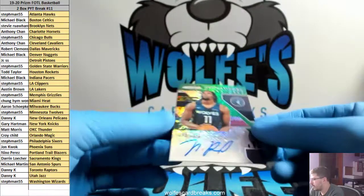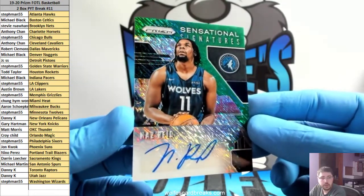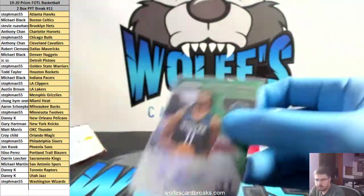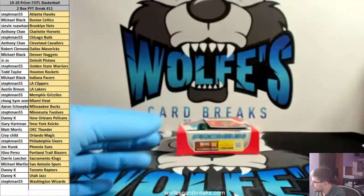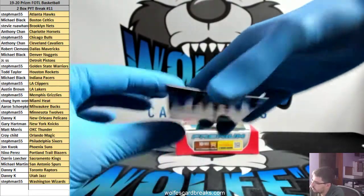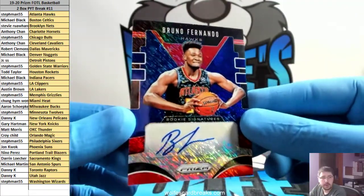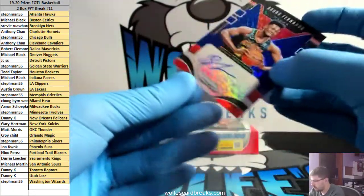13 out of 25. Reed for the Minnesota Timberwolves. Green, Sensational Signatures, green shimmer, number 25. Bruno Fernando, blue shimmer autograph for the Atlanta Hawks. First off the line exclusive, blue shimmer.